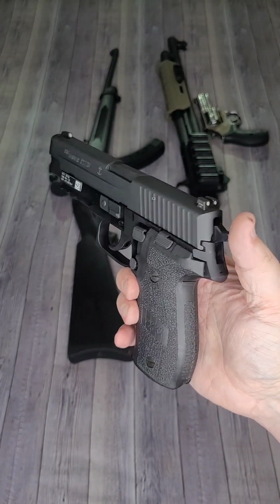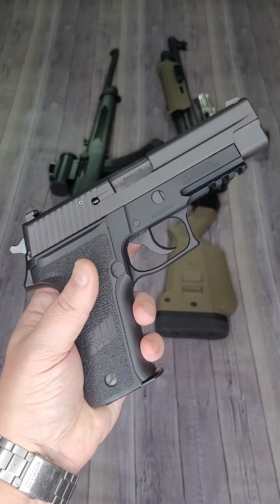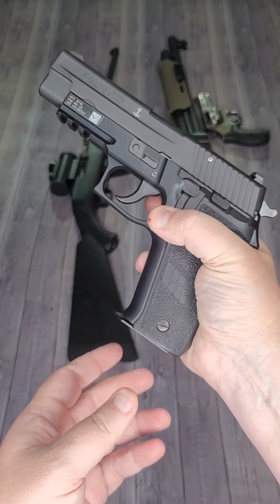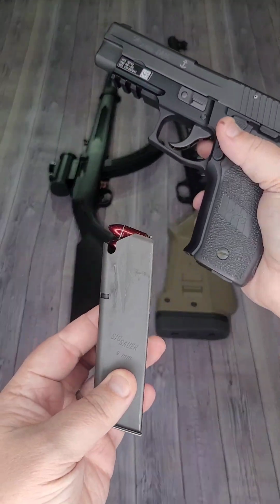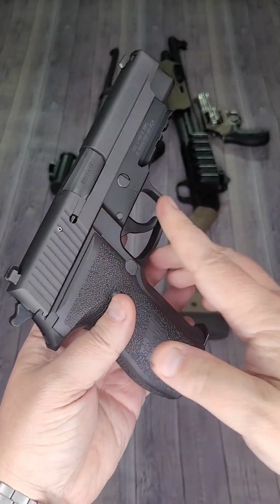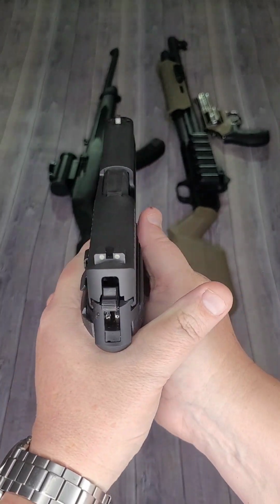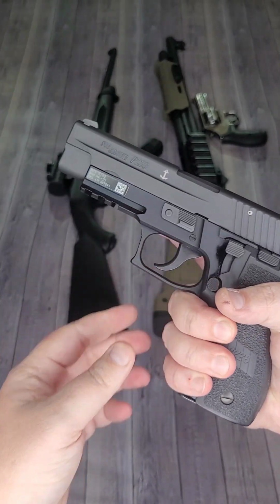Alloy frame gives you an overall weight of 34 ounces, so not quite as heavy as the Smith & Wesson, which came in at 39 ounces. Forgot to mention that earlier, but this guy has an advantage in 15 rounds of capacity here. So if you got 3 mags with that, 45 rounds is already taken up of that 100 that you had before. Fit and finish on this is great.